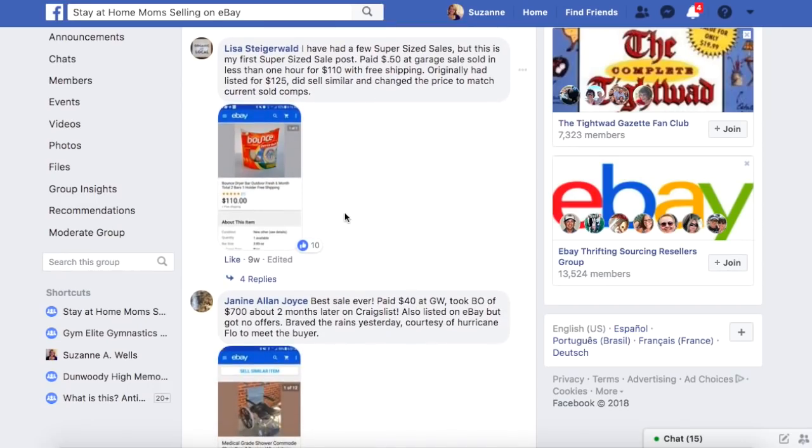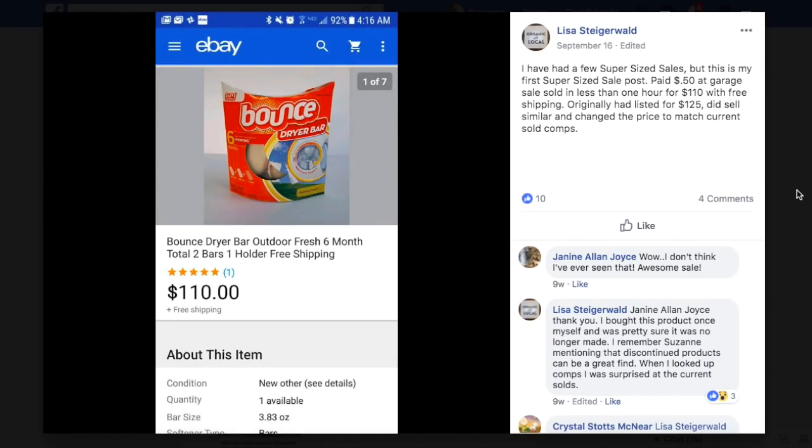All right, Lisa, I've had a few SuperSize sales, but this is my first SuperSize sale post. I paid 50 cents at a garage sale, sold in less than 1 hour for $110 with free shipping. Originally had $125, did sell similar and changed the price to match current sold comps. This is a laundry product, you guys. Bounce dryer bar, outdoor fresh, 6 month total, 2 bars, 1 holder, free shipping.